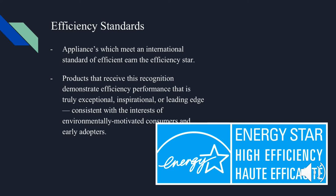A question had by many consumers is, how do I pick appliances for my home or business that are efficient in both water and electricity? Thankfully, the Canadian government has thought about this as well. A symbol, which is promoted in Canada by Natural Resources Canada and is a registered symbol by the United States Environmental Protection Agency, marks appliances that meet an international standard of efficiency. This symbol is titled the Efficiency Star, as seen here. Products that receive this recognition demonstrate efficiency and performance that is viewed as exceptional, inspirational, or leading edge, consistent with the interests of environmentally motivated consumers and early adopters.